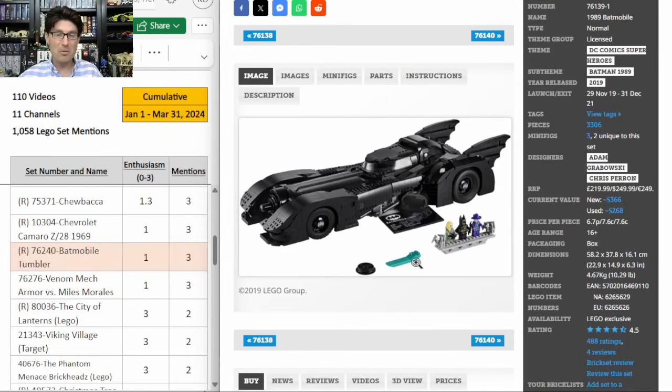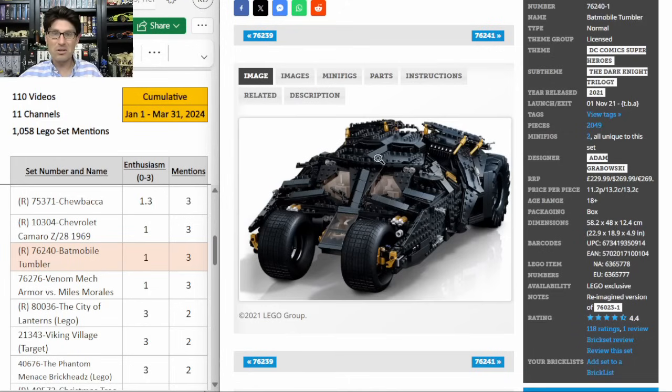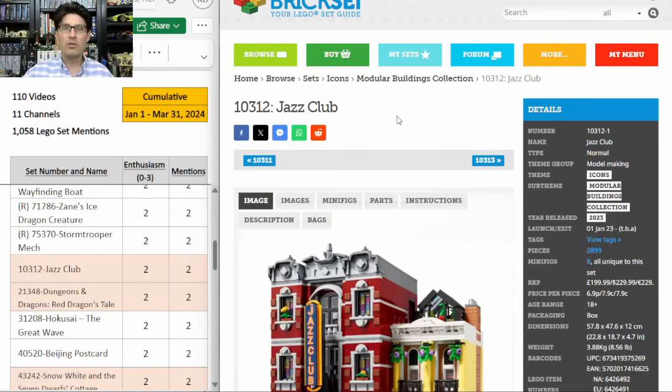The Batmobile is the most iconic, so I get it. The Batwing is pretty iconic, but then the Tumbler is less iconic and the build isn't great, pretty studdy. So I think this one is a money loser.